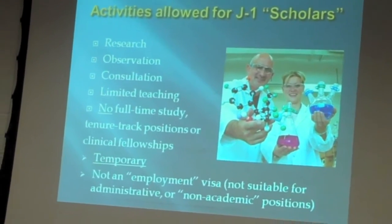Can they take an English language class? Yes, especially if improving their English is going to help their research. Can they take classes related to what they've studied already? Yes, they can. But there's also the question of, well, can they sit in on a class for free? And I think if somebody from Records and Registrations was in the room, they would say no.